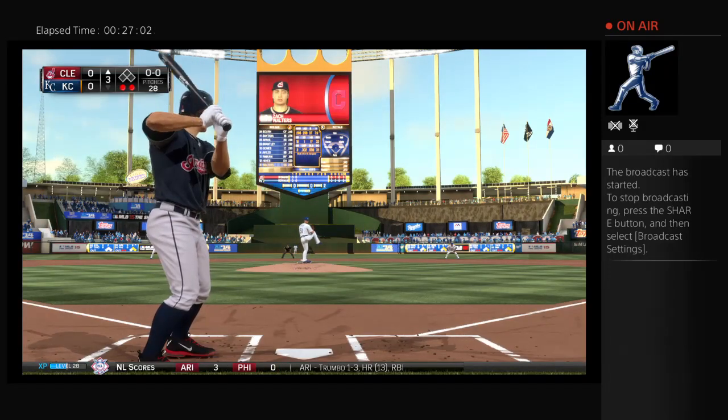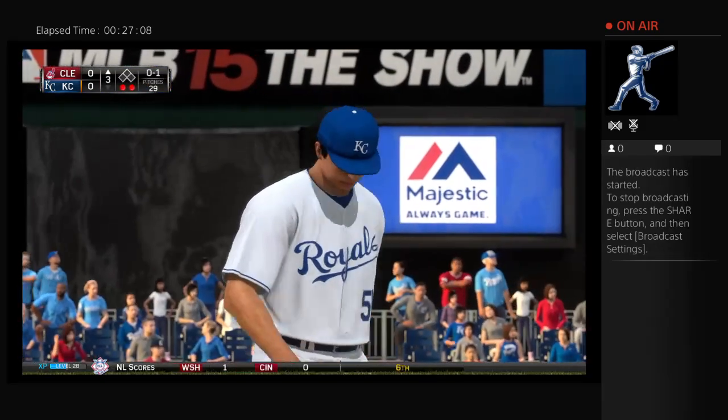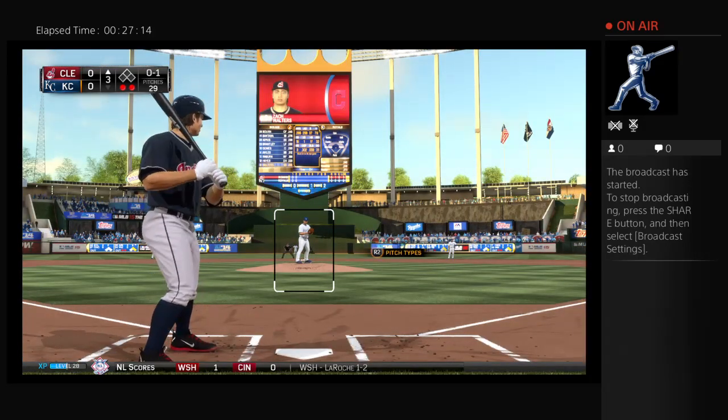First pitch to him. Started to go around, but it's ruled strike 1 anyway. Boy, he may strike out the side on 9 pitches. 7 down, 2 to go. Bases are empty here with 2 men out.